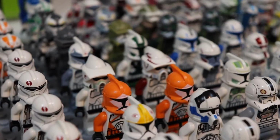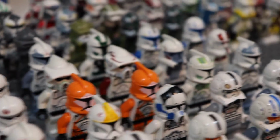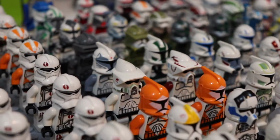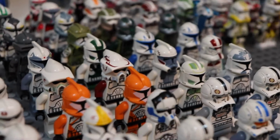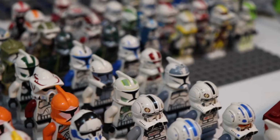We've got the full battle pack from like 2011, 2012. We got the 2 bomb squad, the Horns Company, and the Arf Trooper. Kind of a weird battle pack, but pretty nostalgic battle pack. One of my first sets I ever got, so that's really cool.